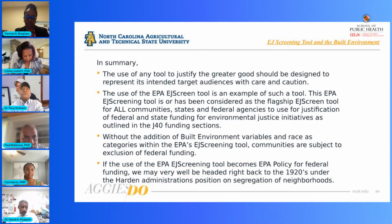So in summary, the use of any tool to justify the greater good should be designed to represent its intended target audience with care and caution. And this EPA EJI screening tool is an example of such a tool. I don't know if it's been considered as the flagship tool for all communities, states, and federal agencies, or if it's being considered for that as well.